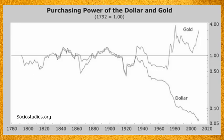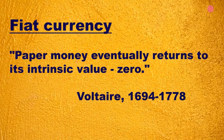So here we have a chart going all the way back to 1780, and we've got the purchasing power of gold and the US dollar over time. And we can see that since around 1930, the purchasing power of the US dollar has absolutely tanked, whereas that of gold has risen. So yeah, we all know this. And we also know that historically, paper money eventually becomes worthless.